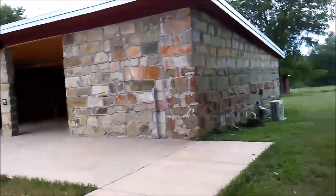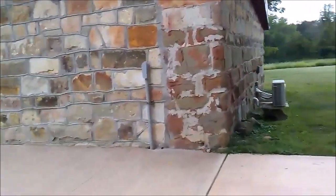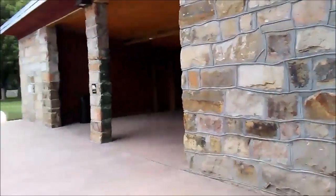Restrooms. They have a men's room and a ladies' room, and it's very nice inside. Fully air conditioned, fully stocked, and probably one of the nicer restrooms that we've ever been in. Oh, the air conditioner feels very nice on this hot day. And the men's room is over there.